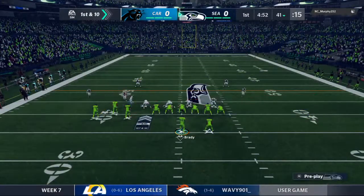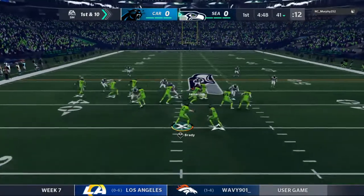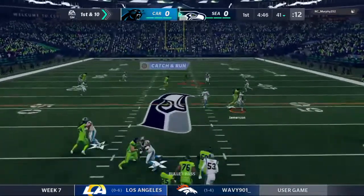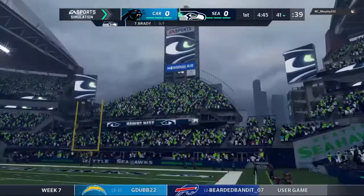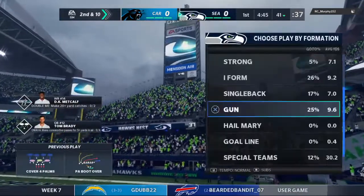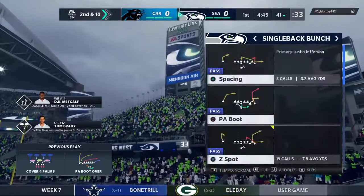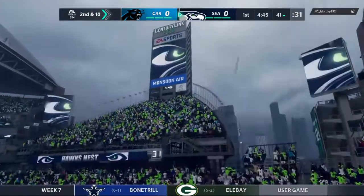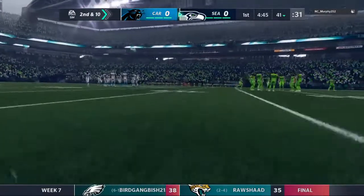Switch gears. On play action, now Brady. And that is incomplete. He couldn't hold on through the contact. Brings up 2nd down. Brandon, we saw these defenders flying to the football in their win last week, and nothing has changed. They're still moving around quickly and forcing incompletions.